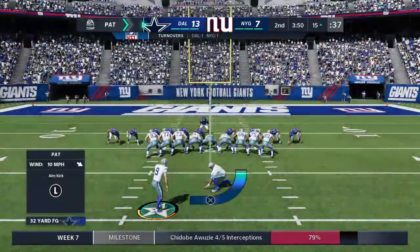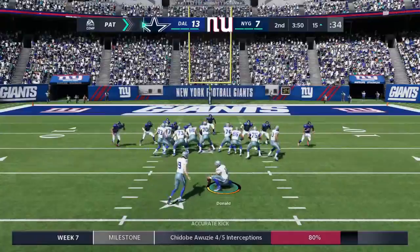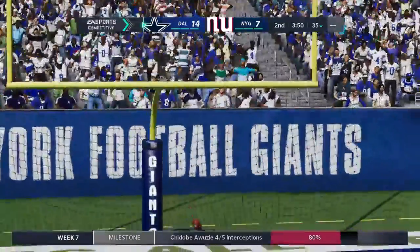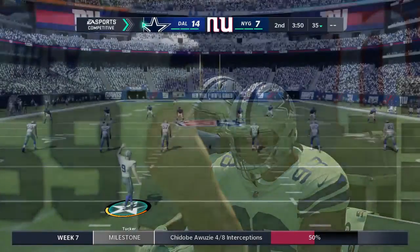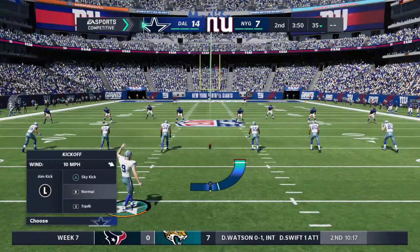Tucker now to add the point after, the extra point. And he's got it. It's now a 14-7 ball game. He is good. A heck of a play there defensively, getting the interception, navigating his way into the end zone for the touchdown. Justin Tucker set to kick off.